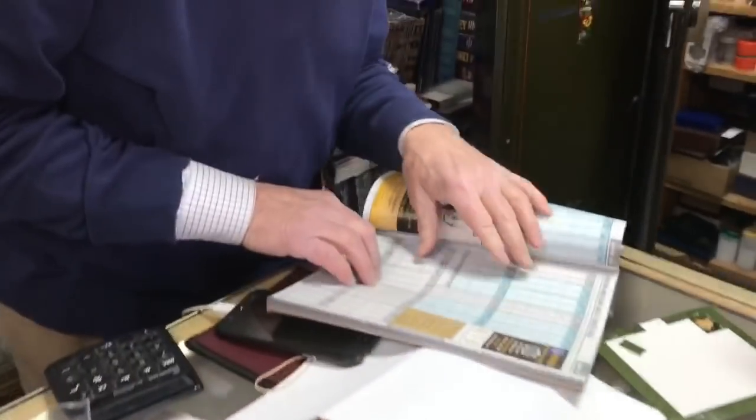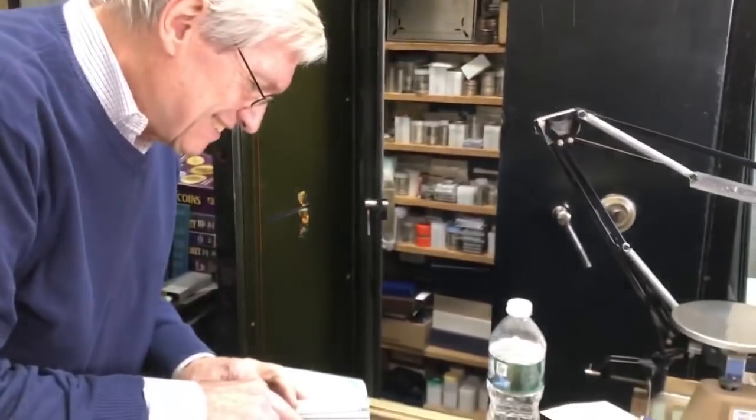Stop taking pictures of my messy shop. Oh, I'm sorry. No, I love it. It's great.